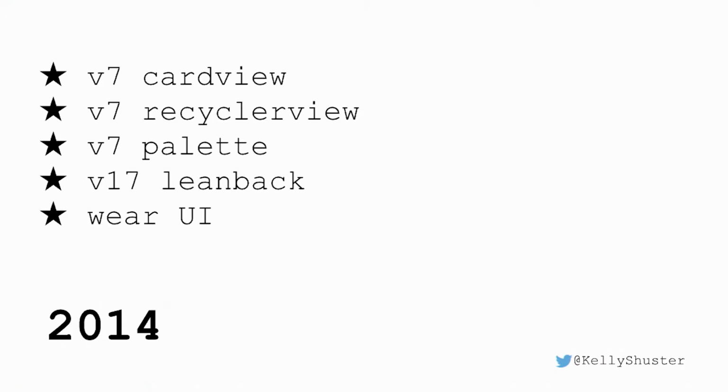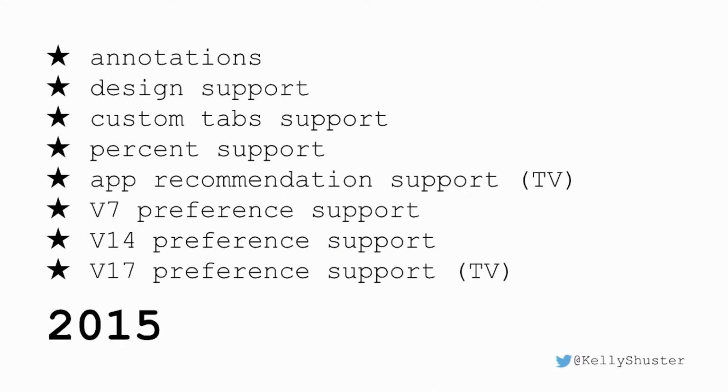2014, another big year. As they continued to update the support libraries, they also released new ones, one for CardView, RecyclerView, the Palette library, the Leanback library, and the Wear library. In 2015, this was a huge year. They released annotations, design support library, custom tabs, percent, the app recommendation support, and preference support libraries for various versions.